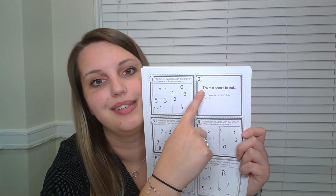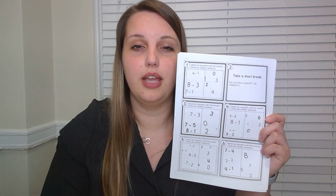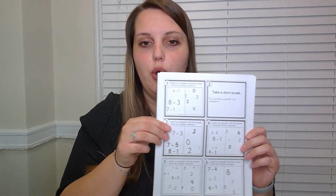The second box says, take a short break. Do you have a pencil? Go sharpen it. So it's just saying if you'd like to take a quick break, you have your practice, take a break, and then you're ready to go for the next 4. Okay, so that's our first work page today.